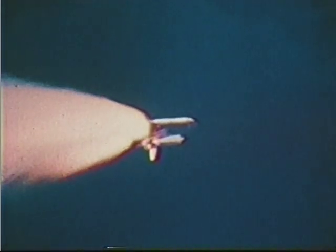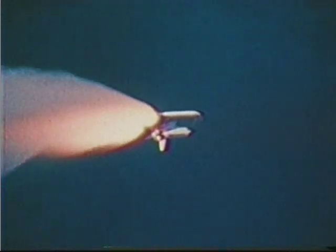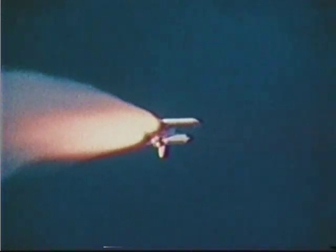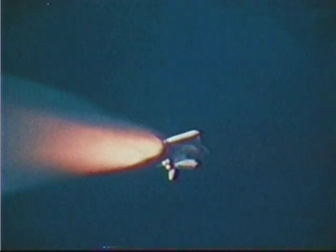Here's a view showing the solid rocket boosters being kicked off by explosive devices. They will then float back to the Atlantic Ocean via parachute, be picked up, brought back to Brigham City at Thiokol, and refilled with solid propellant to be reused again.